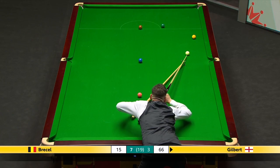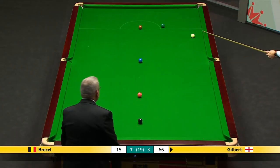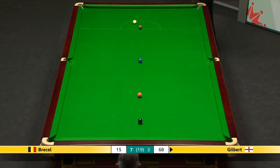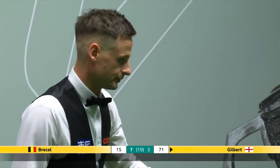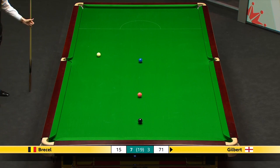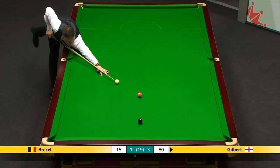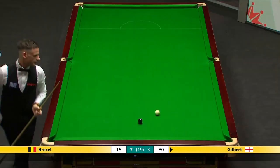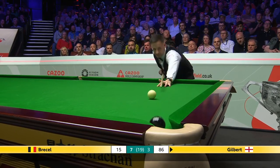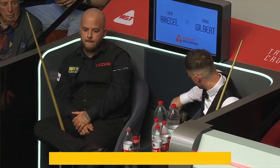30. So, 32. 35. 39. 44. 50. As I say, a scrappy frame. Both players have had chances, as they did in the first frame this evening. But this time it goes the way of Dave Gilbert. Just hanging on at the moment is Dave. I feel he's got to start scoring a bit better than he is doing. But he's reduced his arrears once again to 3.